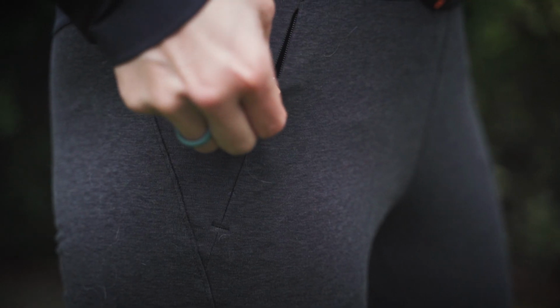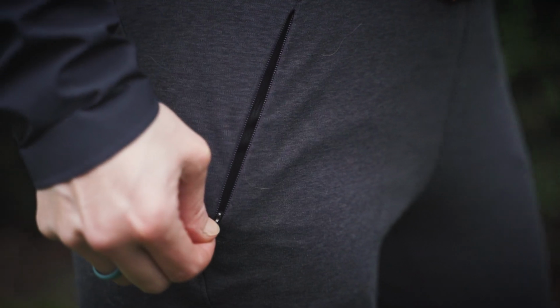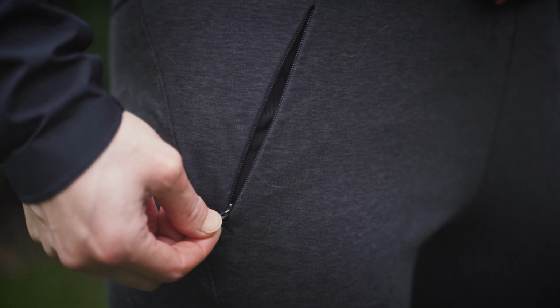They are fully capable of being a running pant. They include a drawstring and a couple zip pockets. But for me personally, they work best as a lounge pant. So while I haven't really utilized them running, I still think they're worthy of being in this video because I actually wear these all the time and they are full of Gus's hair also.